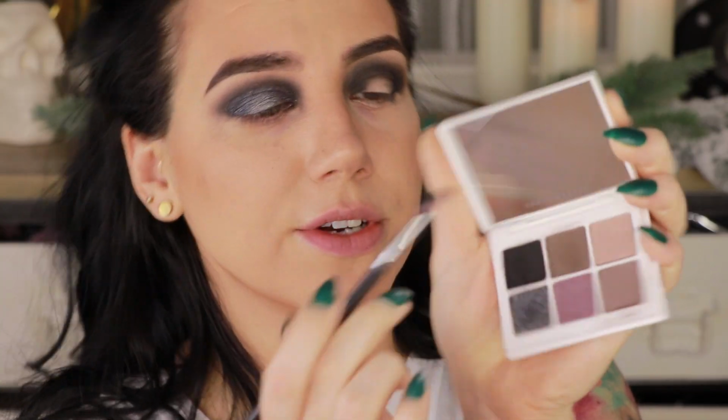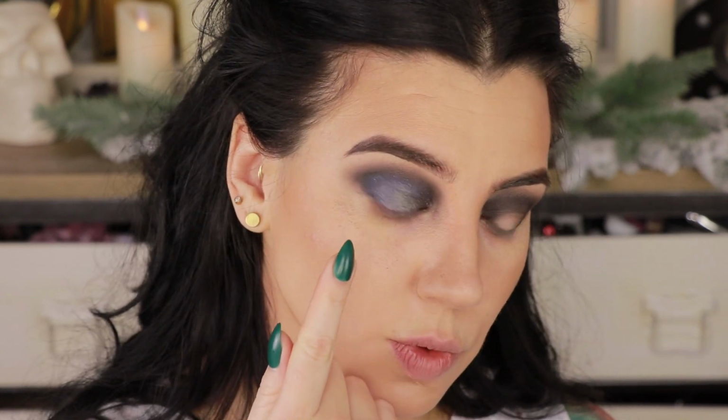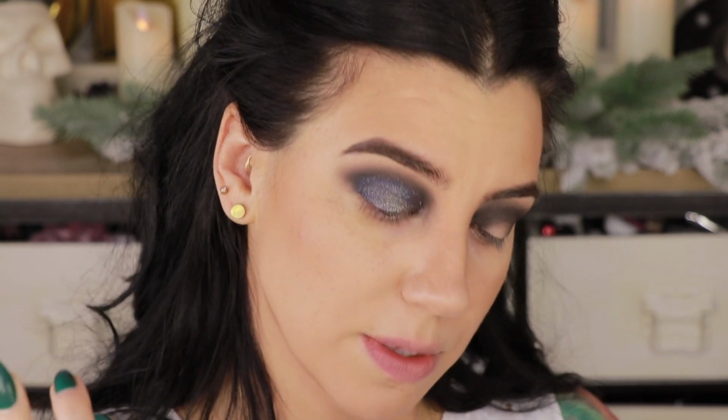I'm going to use my Sigma E36 and go into the black shade again. Just go right around the edge back through the crease just to blend that color into the mattes. That Second Date color is gorgeous. It looks like it has a little bit of blue shimmer and gold shimmer in there, and it makes it so much more interesting. You guys will see in the close-ups, but okay, I like that one a lot so far.